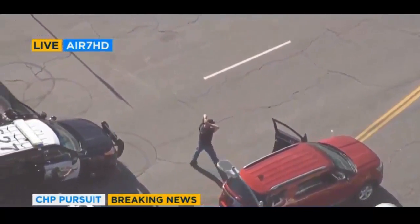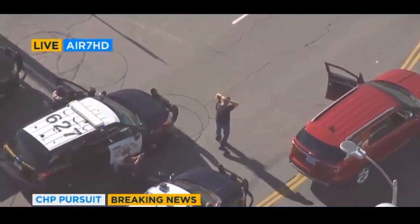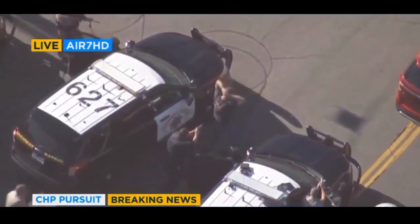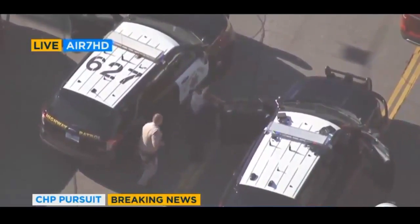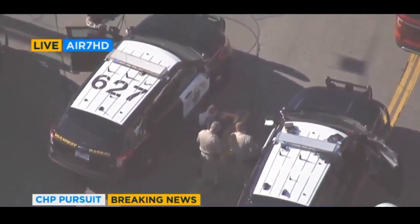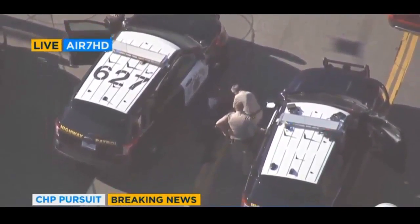All right, Bruce, so what are they doing now? They're doing a felony traffic stop where they'll have the driver get on the pavement, prone him out, handcuff him, or call him back to the vehicle. There they go. They're calling him back, and they'll take him into custody, and then CHP will clear the vehicle. All right. Well, this is very good news, and hopefully there's no one else inside that vehicle.